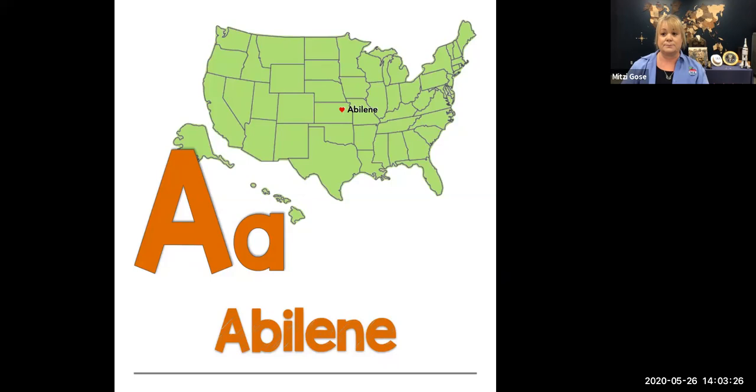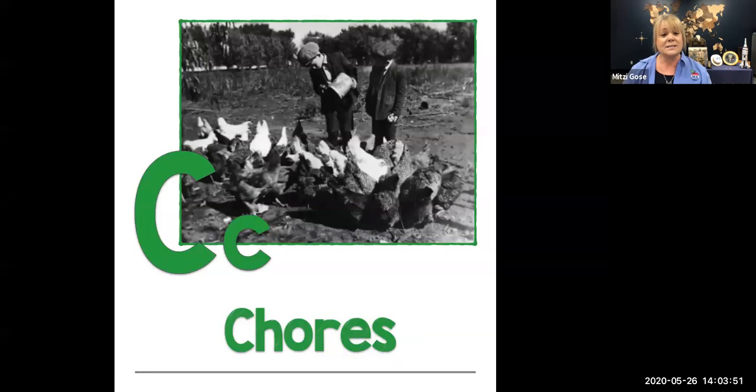B is for brothers. This picture shows Dwight, his five brothers, and his mother and father. They are sitting on the front porch of their family home in Abilene. Can you guess who's circled in yellow? If you guessed Dwight, you are right. Dwight was the third of six brothers. B is for brothers.